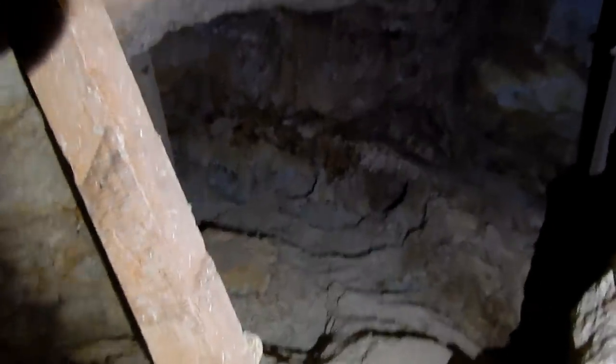Here's a nice wooden chute that's had a lot of use. You can tell by how weathered it is here. It's had a lot of use from rocks falling down it. There's a stope. Goes up about 20 feet.